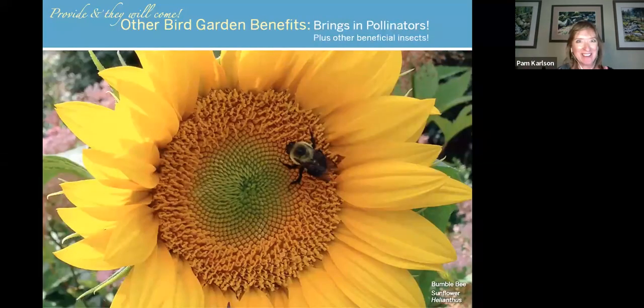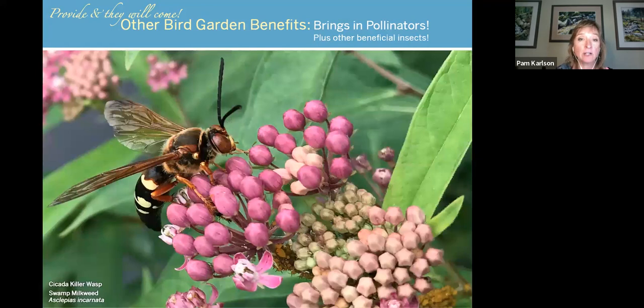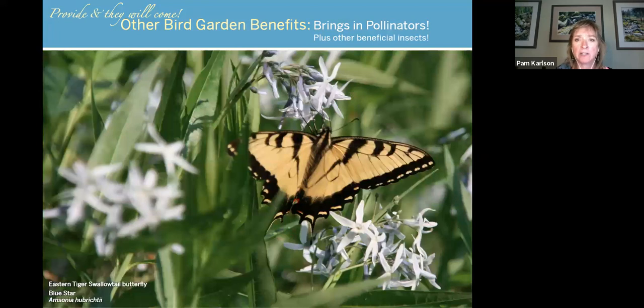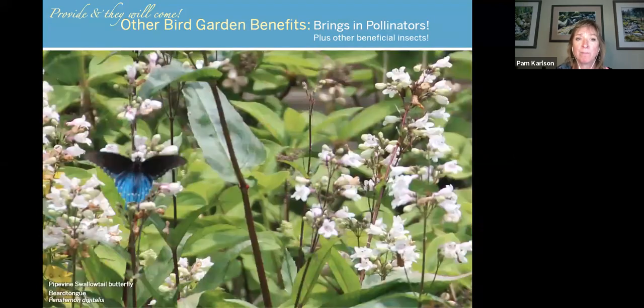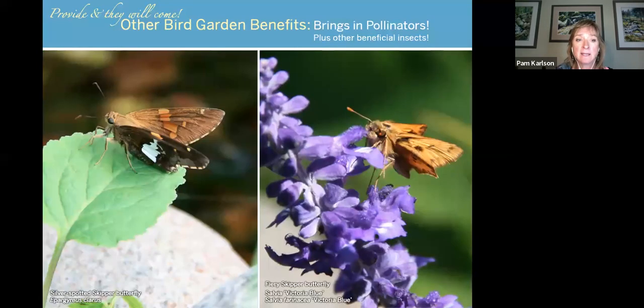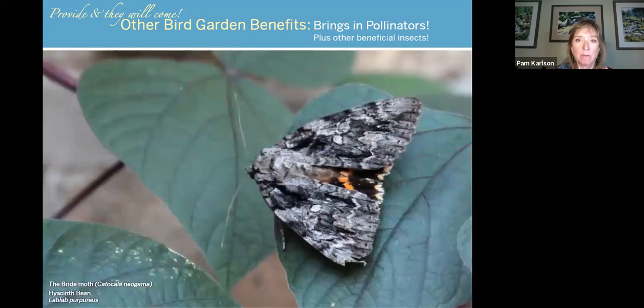And then other side benefits of a bird garden, it brings in the pollinators. So bumblebees, tiger bees, cicadas, which are big food for birds, cicada killer wasps, katydids, tons of butterflies, monarchs, eastern tiger swallowtails, black swallowtails, spicebush swallowtails, pipevine swallowtails, admirals, painted ladies, all different kinds of skippers, azures, pearl crescents, mourning cloaks, commas, question marks. I mean, gosh, it just goes on and on and on. And then moths, also an important part of birds' diets.